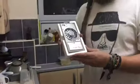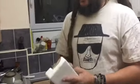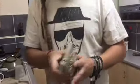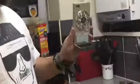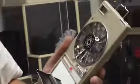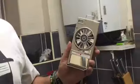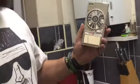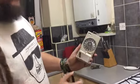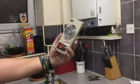Ah, now this is a thing of beauty. And I can't sell this. I mean, if I sold this, it probably wouldn't fetch very much, but just look at it. This is a fan from the Taiwanese company that went bankrupt. I checked this up on the internet, it went bankrupt in 1985, so it's at least before 1985. It's got a mirror, it's got a thermometer. Look at that, it's a fan.